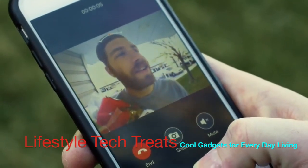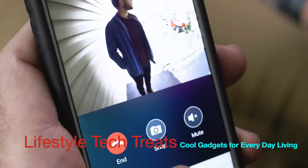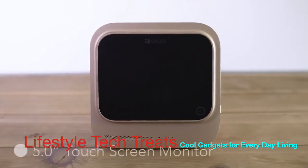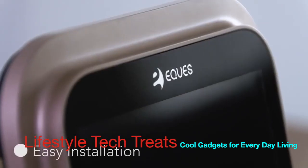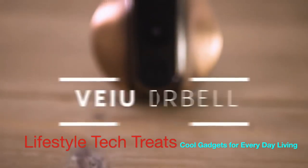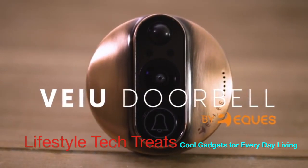Whether you like entertaining, want more safety for your family, are away from home, or just want to see who's on your doorstep, the VEIU doorbell is a life-changing solution. With your support, together we can make our product come alive. We can put the VEIU doorbell into full-scale production and deliver it to your door soon. The VEIU doorbell, the world's smartest video doorbell, at your fingertips.